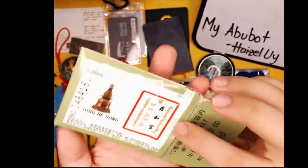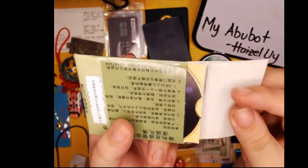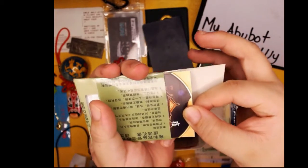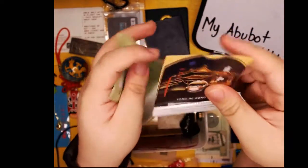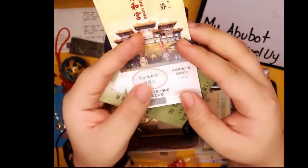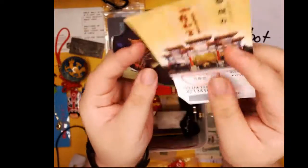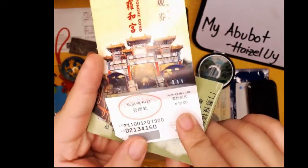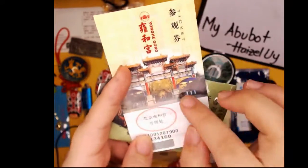What's really good about this one is that this one also has a CD. Yes, they gave this one as a free gift along with the ticket here. When I went there, it cost around 12 RMB. There you go. So it's quite a good price.